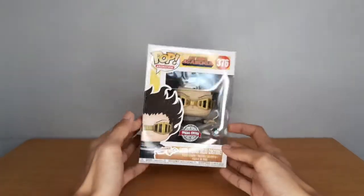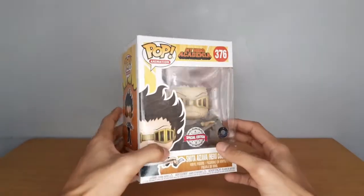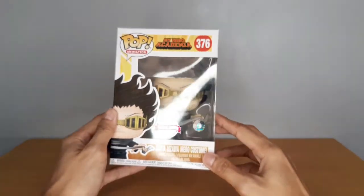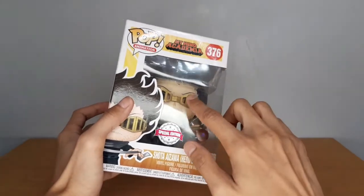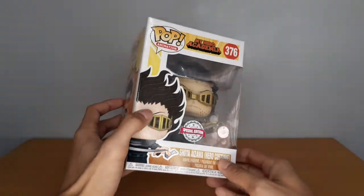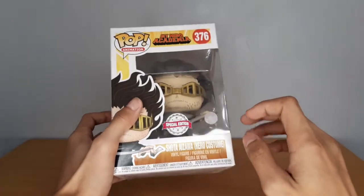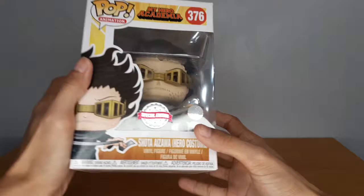So the Shota Aizawa hero costume Funko Pop is a variant of the very first one that was released by Funko, and it is actually an exclusive to Hot Topic. It's the first time that I saw that there's a little oil on the plastic. This is the first time that I took it out of the protector, so no biggie, but as long as it doesn't stain the plastic, we're all good. Hold up. Okay, I think it's all clean now.